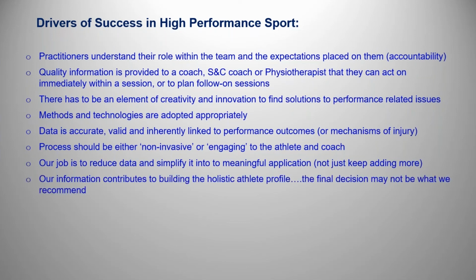And the information that we collect has got to build the holistic athlete profile. The final decision that we may propose as a recommendation may not be what the athlete wants or the coach wants, but all we can do is contribute information.